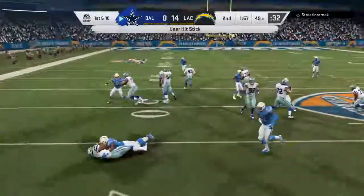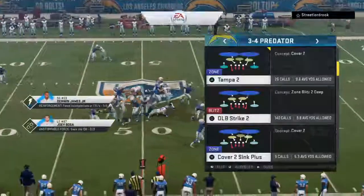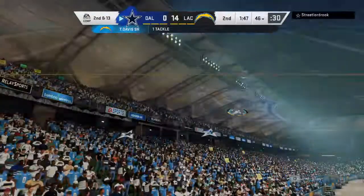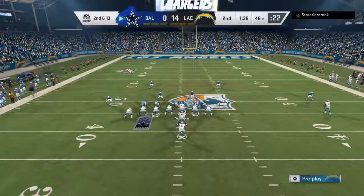They'll run with Elliott. And this one goes nowhere. Losing yardage on the play back at the 46. That'll set them back with a loss of 3 on the play. And that'll make this a 2nd and 13. Yeah, let's get 7.